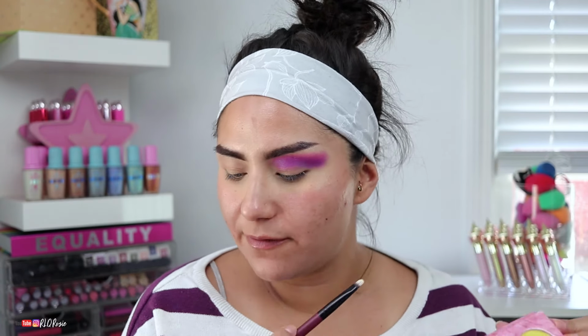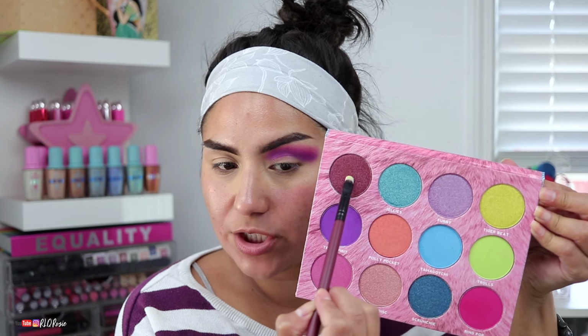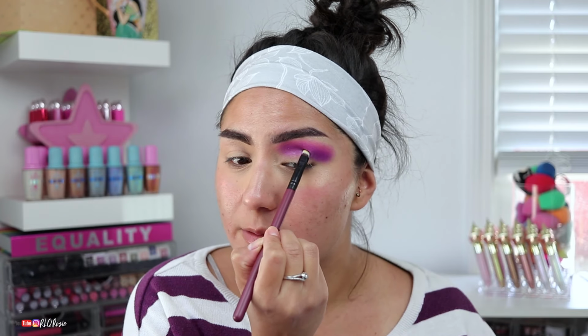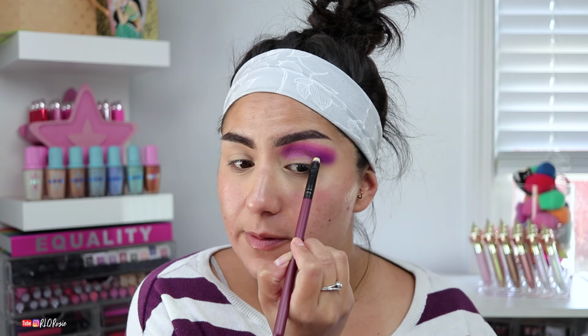I really want to deepen this V, so we're going to go into the shade here, which is VHS. I think I have a couple of VHS tapes still in storage. Can you believe that? Not like I have a VHS player, but still.